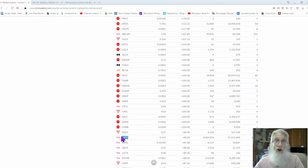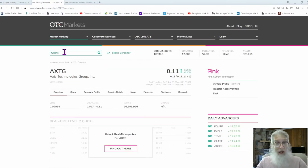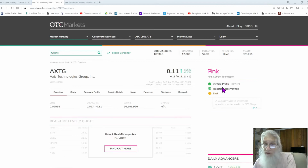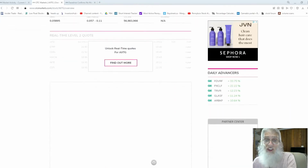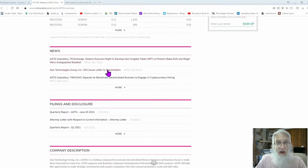AXTG is already current, so what is their stimulus? What has got them running, and are they going to continue to run? Verified profile, transfer agent, they say they're a shell risk. Let's see what we got here. Is there any news today? Well, yes, there is. AITX subsidiary, T8 Exchange, obtains exclusive right to develop non-fungible tokens.